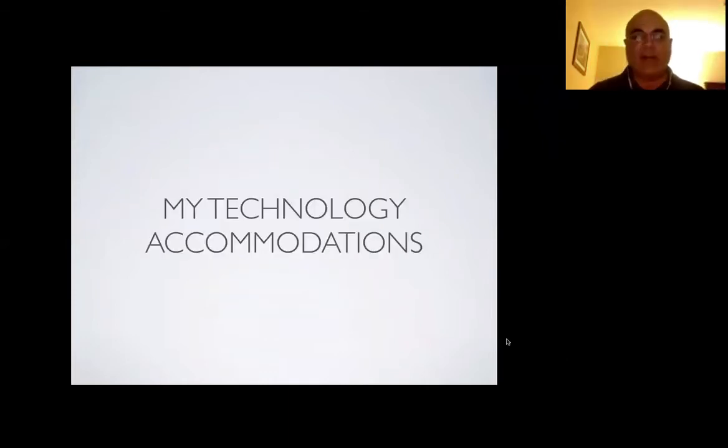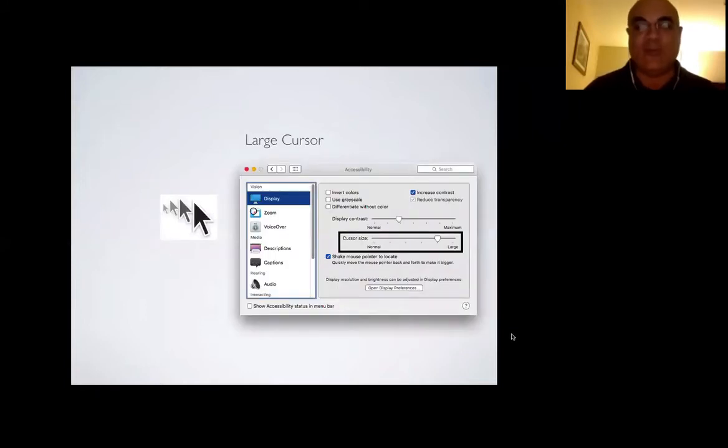So in terms of my technology accommodations, just some simple things that really make my life a lot easier, and that's really what usability is all about. It's about making your life easier. And so for me, the first one is the large cursor. In fact, you can see it right here. That's about the size that I always have my cursor set to. And so on any computer that I'm using, that's usually the first thing that I do, is go into the system preferences and change the cursor to the biggest size that I can get, or close to it.